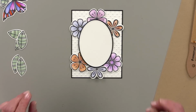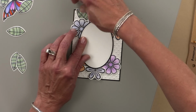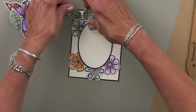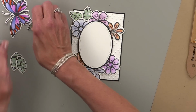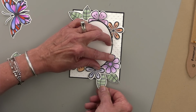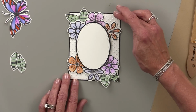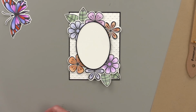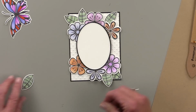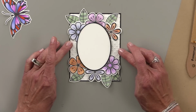Now I'm not done because I want to add my greenery in there. So we could do a little greenery up here, like this. Up on this side. We can do a little greenery down here on this side. I have to lay the whole thing out first before I decide what I want to do. I do like that. I think that that's really pretty. But I think I might want to add one more piece of greenery in there. We could do it up here, like that. And then down here, just to give it a little bit more.